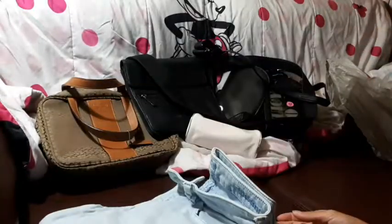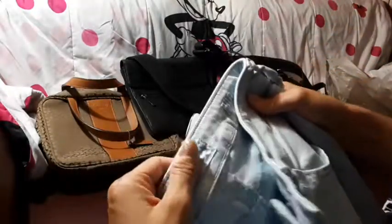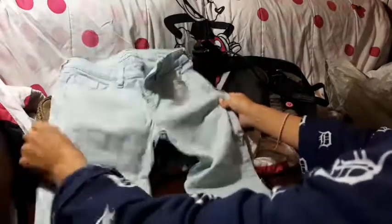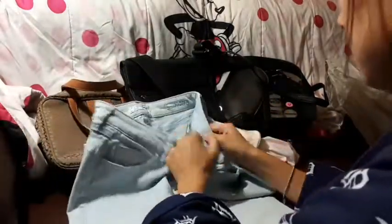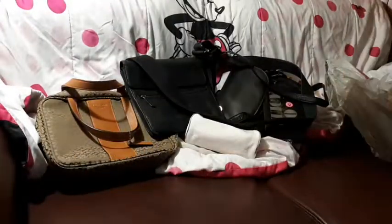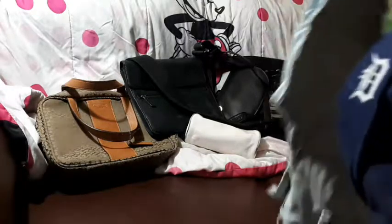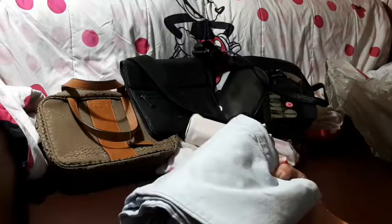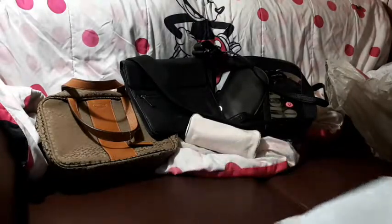And last piece for the clothes. This one is Gas Jeans. It's blue color. And this one, pretty tiny looking. I hope I can fit that. I think it's a size 26. But Gas, they made a smaller size than the Lamo one. That's $1.